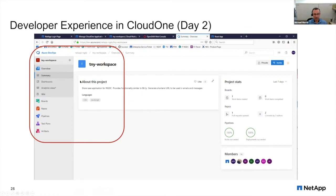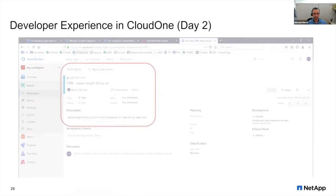The nice thing about Azure DevOps is it's more than just a DevOps tool. It's a full application lifecycle management software. Microsoft uses Azure DevOps to create their own products. So Windows, Office, Xbox are all coded by Microsoft engineers using Azure DevOps. So we use Azure DevOps for our own application development. In this case, I'm going to work on TNY Workspace.